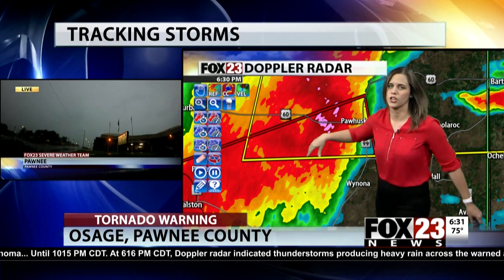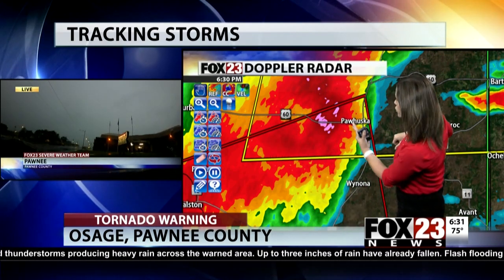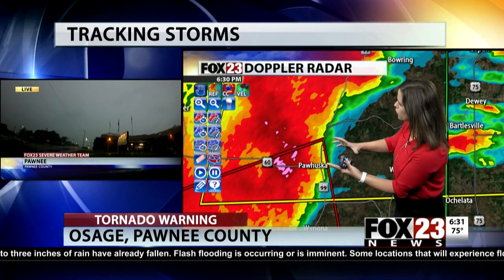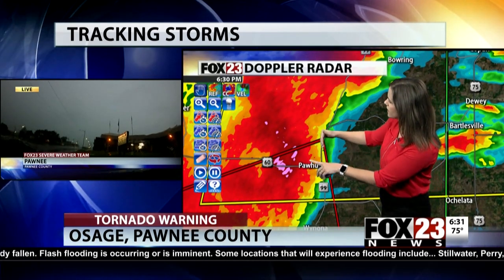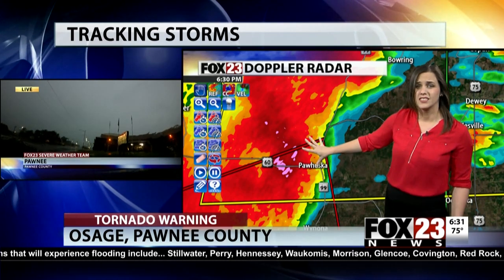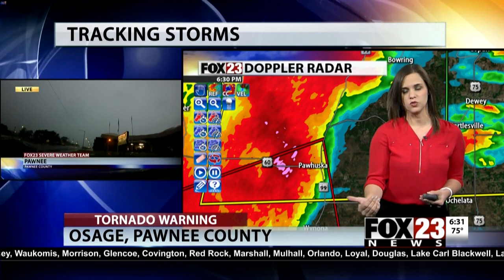One of the things I've been watching for, at least in this portion of the storm, is we've had a bit of a push with the winds directly into Pawhuska, and sometimes that can be enough for a little bit of a spin up, and you can see a little bit of an indentation there just north of Pawhuska. But again, it's very vague. The rotation is on a lot of these areas of the storms.